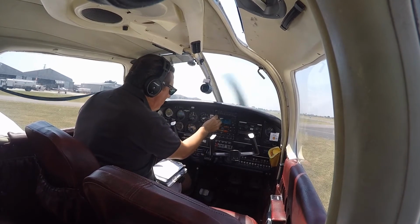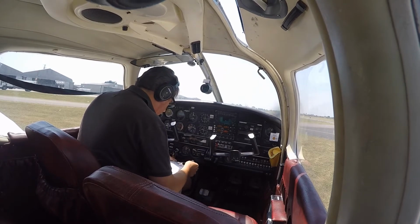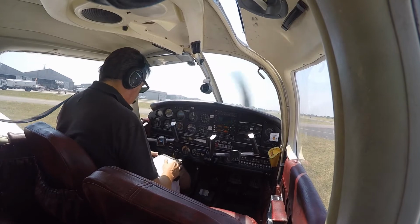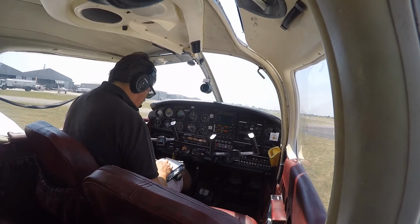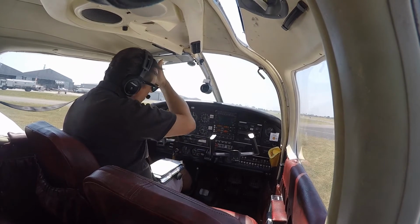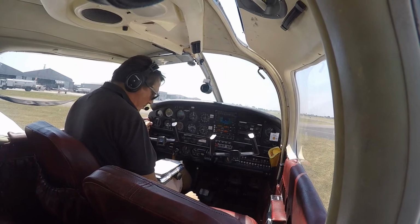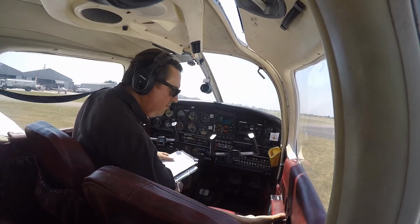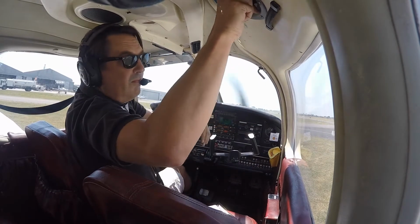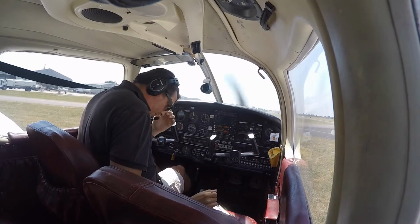Golf Oscar November, report final runway 20, number 1. Golf Yankee Bravo, number 1 is ready. Golf Yankee Bravo, roger. Runway 20, do you depart off the hard or the grass? That's the hard. Golf Yankee Bravo, runway 20 with a right turn off the coast, clear for takeoff, 170 degrees at 8 knots. Yankee Bravo, clear takeoff, right turn off the coast.